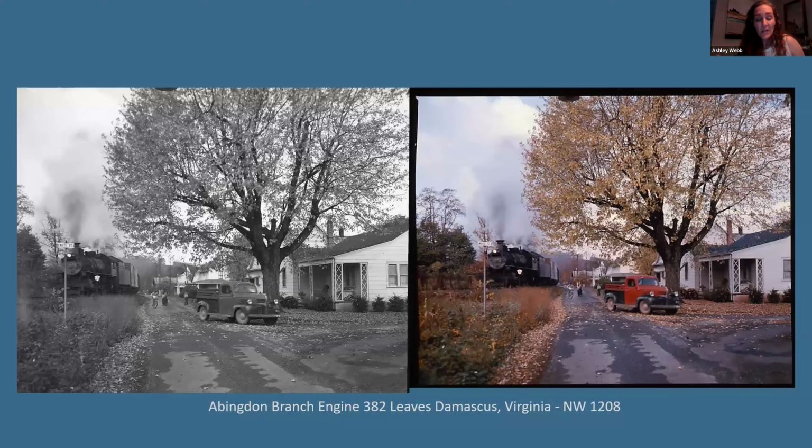So he did nighttime photography, but he also did some color and day photography, most notably along the Abington branch. The Abington branch itself didn't have an evening train, so Link decided to capture what he could during the day. Not all of his color works were along this line, but the majority were. And of course, this is the exact same image, just one in black and white and one in color.